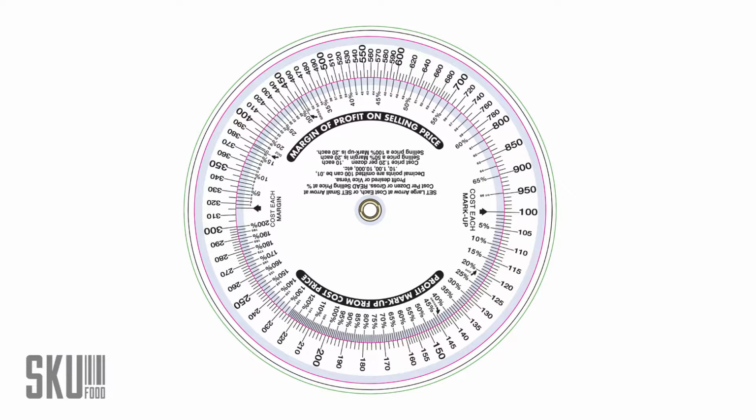Now for comparison, let's do an example of margin. The cost of a product is $1. The margin that your customer wants to get is 50%, and we want to see what the selling price is. So we're going to go around to the bottom half of the inner wheel, and that's the part that says margin of profit on selling price. On the left, we're going to find the cost each margin arrow, and we're going to spin it around till we find 100.